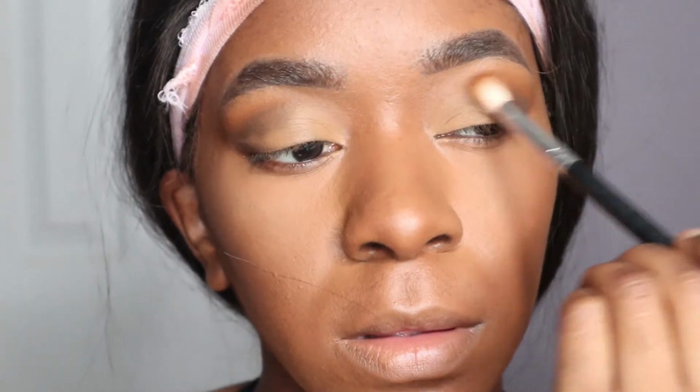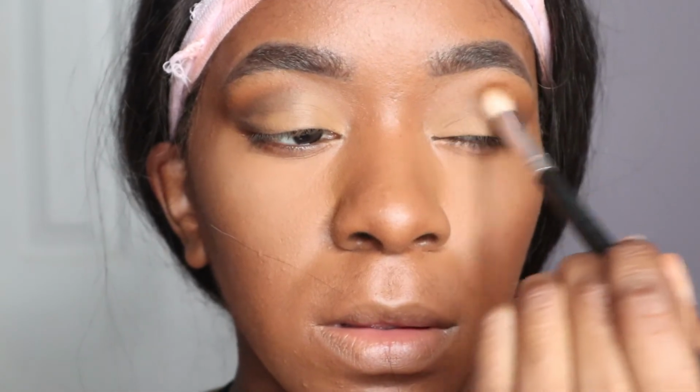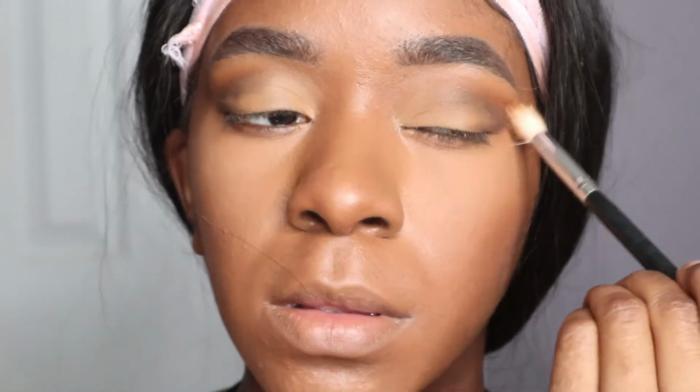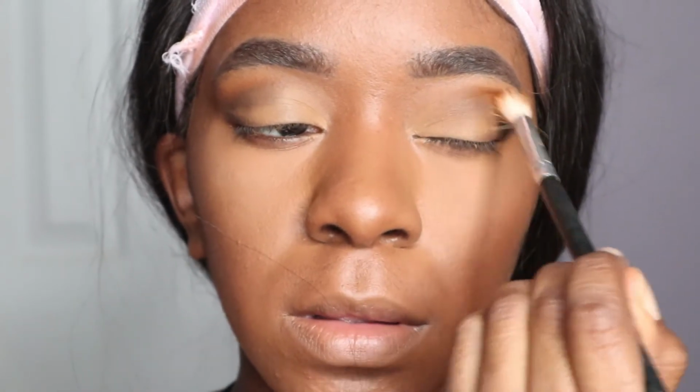Going back into that brush that I used for my transition, I'm lightly dusting that into the corner of my eye along the edge just to make sure that that color didn't get lost.